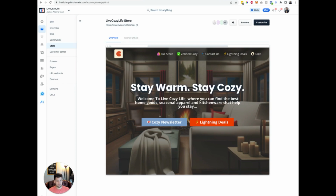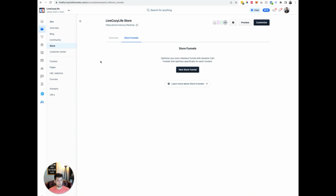Immediately, we've got the store, the overview. This is just the layout of the landing section of the store that I've built out. And then there are store funnels.